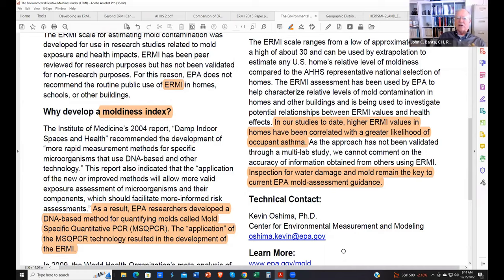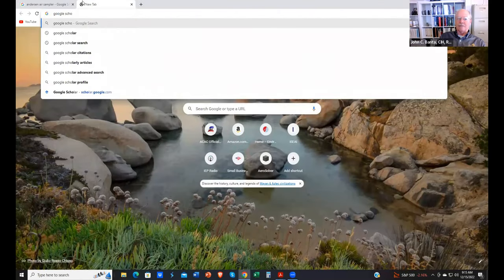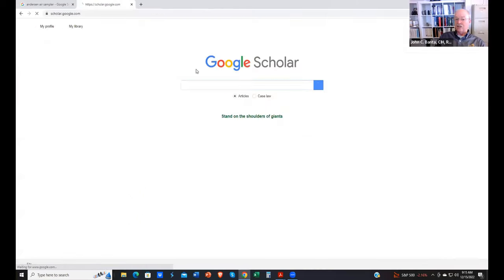It became the standard for the industry. And now we've got DNA methodologies that have been around for over 20 years. And it's time for those to also, because of the literally thousands of studies, if you look at MSQPCR and do a literature search for it, there have been thousands of studies that have been completed with regards to asthma and allergies and the total mold burden.